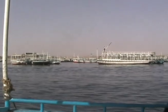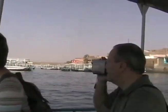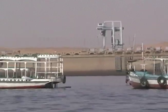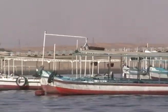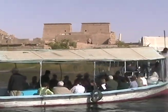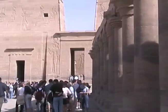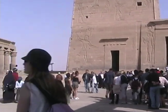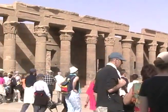Behind the old dam and in front of the big Aswan Dam. So the old dam, built by the British in 1898. This is the temple at Philae. This was submerged in water and saved from the old dam.